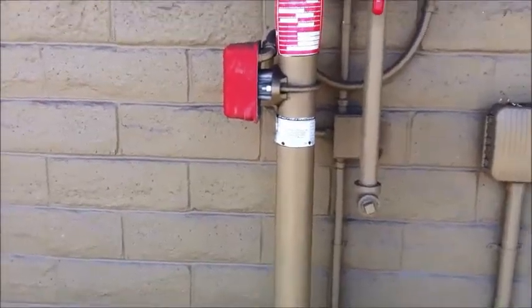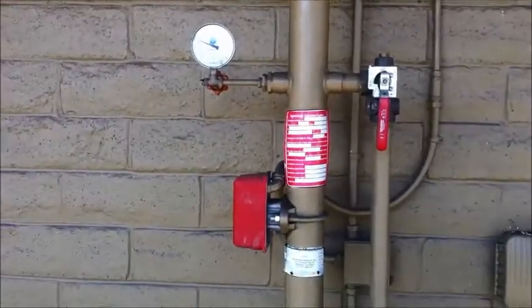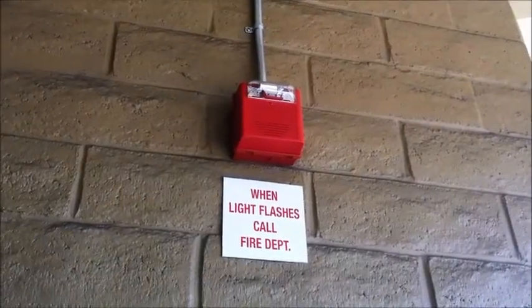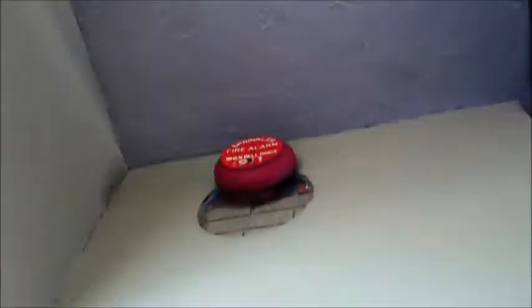Water flow related stuff. Bell. Pretty cool. Proof AS right there. There's a little sign note underneath it. There's a firefighter's valve there. There's a sprinkler alarm up there.